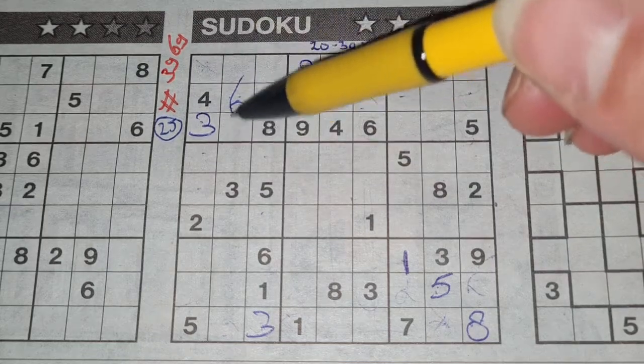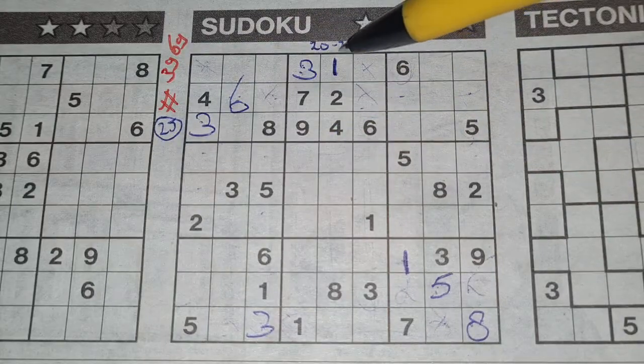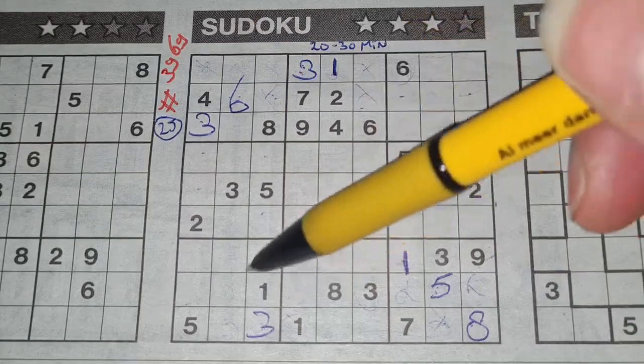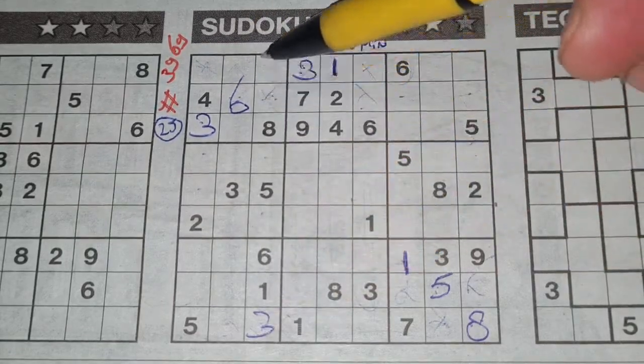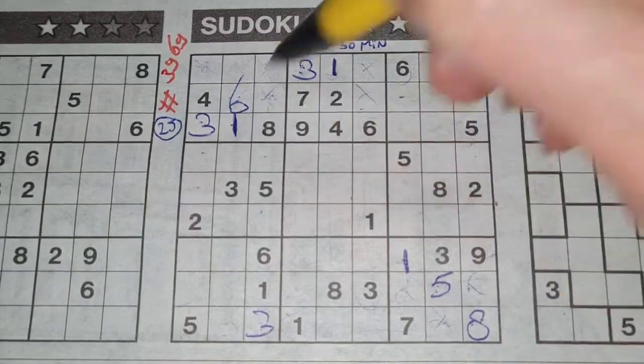One, two, three, four, 5 missing numbers in this big square. 1 of the missing numbers is 1. We see here 1 in the first row, so no 1 in these 3 boxes. Here 1 in the third column, so no 1 in those 2 boxes. So 1 box left for the 1 should be there.